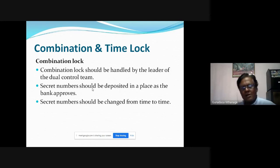Even if the manufacturers come, they will have to drill the safe and open it. It's a difficult situation. If you don't use the combination for a long time, you may change it as and when necessary. If you use it 3 months, thereafter you may change it. It is given by the circular or the manual. Combination should be changed from time to time. It may be by person to person as well. If the same person uses this combination, he should change it quarterly or otherwise. Combination and time lock is that.